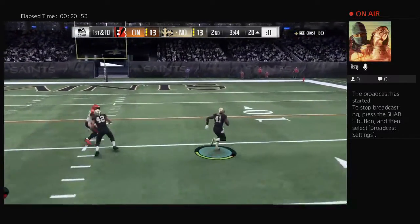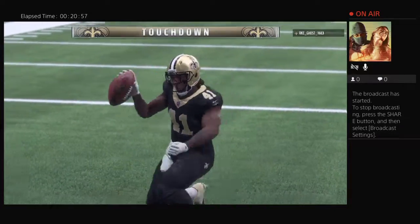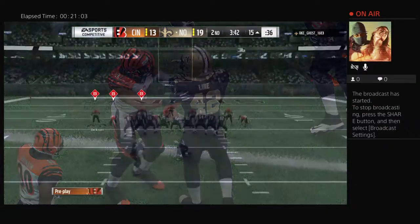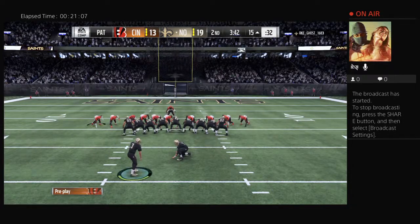Brees leaves this one with Kamara. And he is into the end zone. Touchdown, New Orleans. A great play there. Taking it in from the 20. And the Saints have taken the lead.